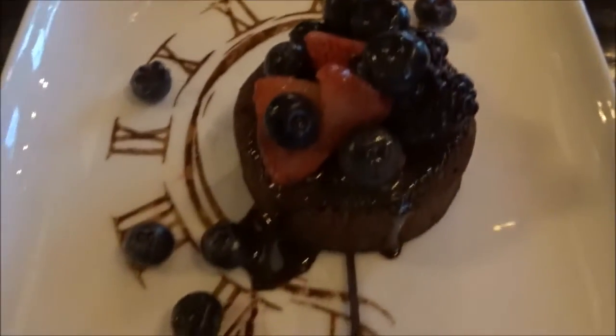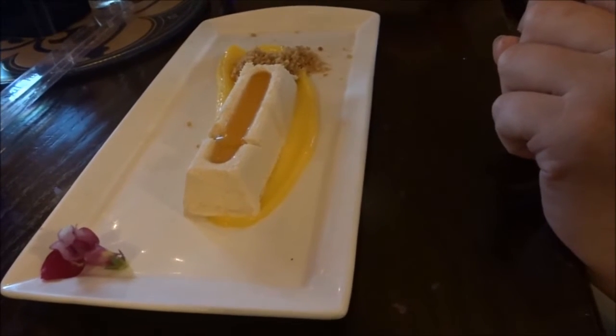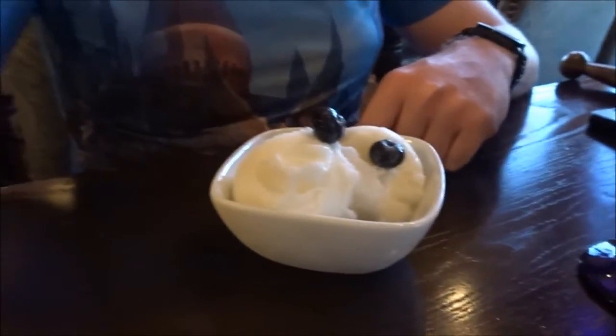So I got the clock strikes midnight cake, which looks delicious and it's presented lovely. Emma got, I think it's Jack and Gus's favourite dessert, a white chocolate and jasmine mousse. And Martin went for plain lemon sorbet. But you know, if that's what you like, that's all I mean.